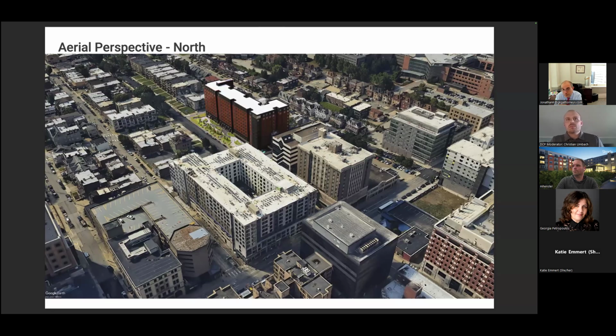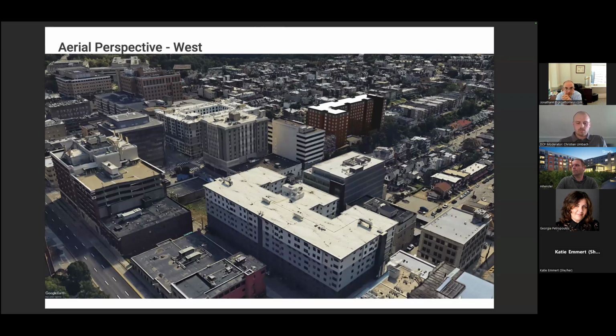So what you saw before was a perspective from the east. This is a perspective from the north. And again, we're looking at this point above Forbes Avenue, almost on Fifth Avenue, looking down at the site for this aerial bird's eye view. Next slide, please. This is a perspective of it looking west. And again, this perspective is taken from almost at Fifth Avenue as well. Next slide, please.